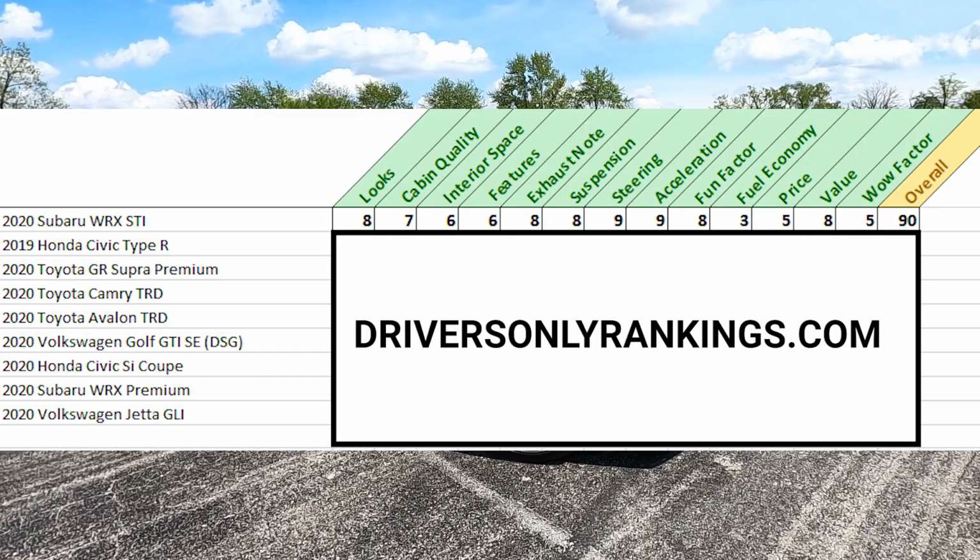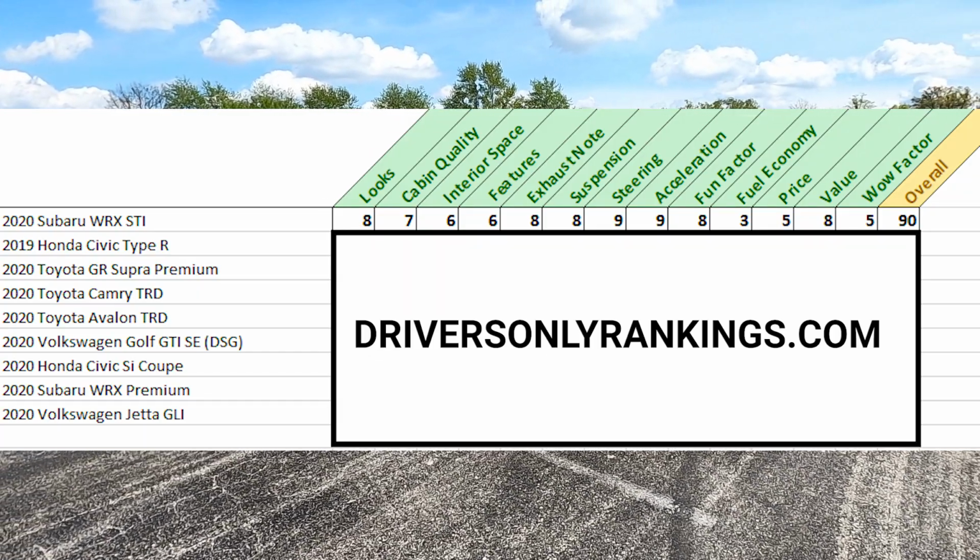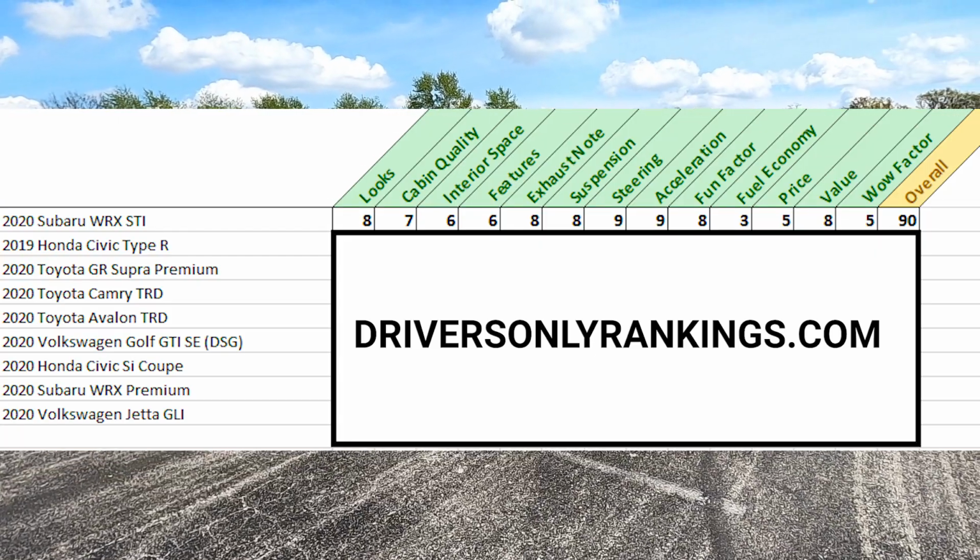Overall, I'm giving the brand new STI a score of 90, and if you want to see how it compares with other sports sedans, check out driversonlyrankings.com.